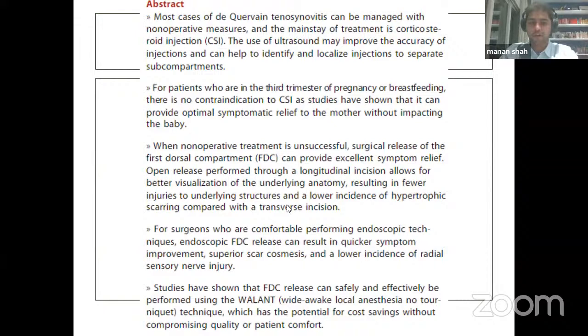And only after non-operative treatment is unsuccessful, a surgical release of the first dorsal compartment is indicated. This can be performed by an open or an endoscopic technique, and it's shown to have equal outcomes. But endoscopic and mini-invasive techniques have a superior scar cosmesis and a lower incidence of nerve injury.